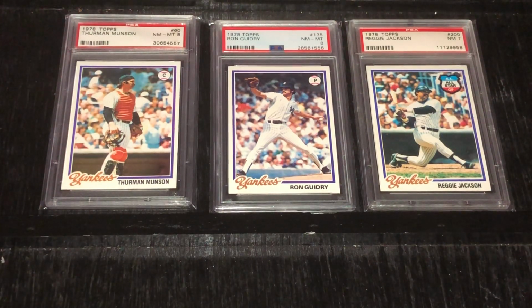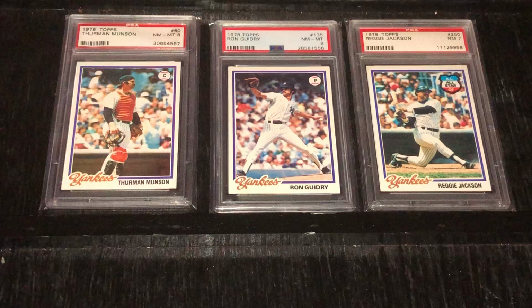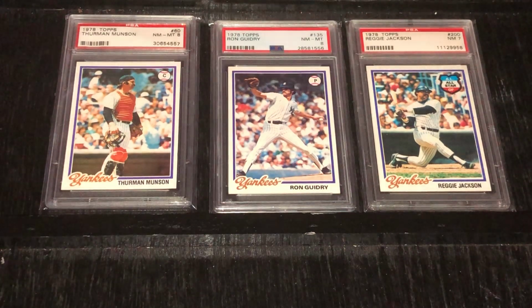So here you have these three cards that go so well together, and I was really happy to add that missing piece to complete that great trio of Yankees from that year. Of course, there are other fantastic players on that team, Graig Nettles, Mickey Rivers, Lou Piniella, Willie Randolph, but these were really the three guys that you would go to on those teams: Thurman Munson, Guidry, and Reggie Jackson. So I just really wanted to have that reflected.